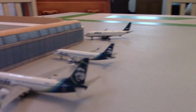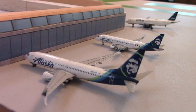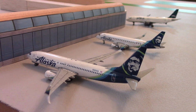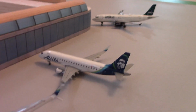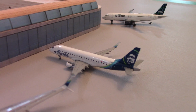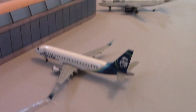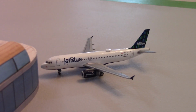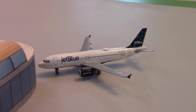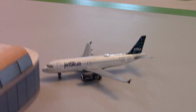And then at the other concourse, we have an Alaska 737-900, which will be heading out to Kahului. That ends on April 1st. Then we have an Alaska E175 heading out to San Diego. Then a JetBlue Airbus A320 in the high-rise livery, which will be heading out to Long Beach, also ends April 1st.